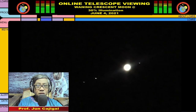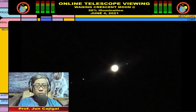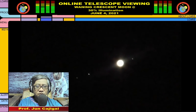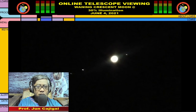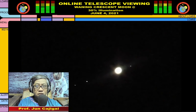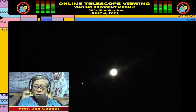Okay, baka magtaka kayo, 'di ba? Ang Galilean moons ay apat. Nasaan yung isa? Si Europa. Si Europa po nasa likod ng Jupiter. So hindi natin siya makita in this image of Jupiter and the Galilean moons. But Europa is really interesting kasi Europa is covered with solid ice, solid water ice as discovered by Voyager.